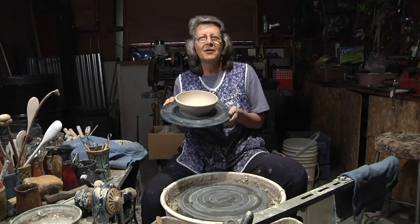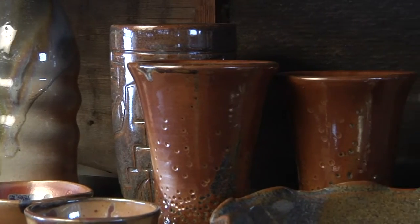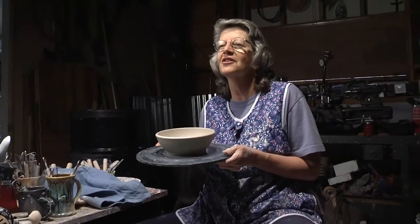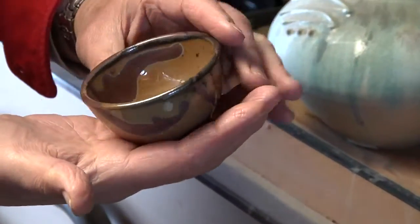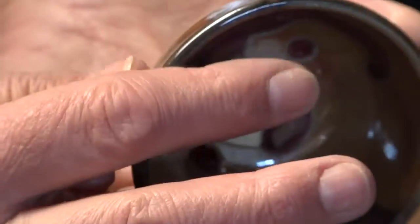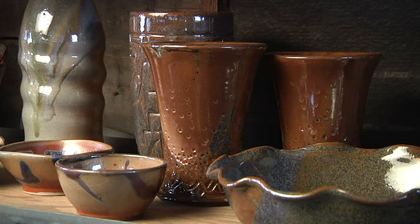What I really like about pottery is I like to make things that are functional. I love to be able to use the things that I make in my own kitchen. That glaze on the final firing makes that dishwasher safe and microwave safe.